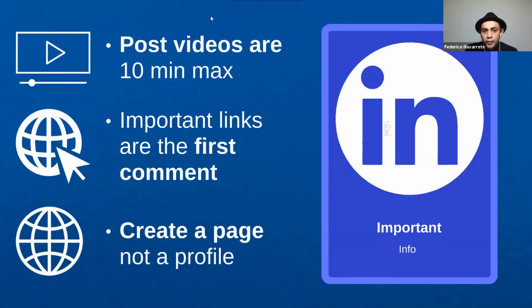First one, post videos are maximum 10 minutes. They cannot be 15 minutes, 20 minutes or something else. It's maximum 10. Important links are highlighted as the first comment. Yes, LinkedIn allows you to use links inside the post, but LinkedIn has a very specific way of thinking. The first thing LinkedIn people are going to do is go to the post and check the first link that the person is relating to. If I wanted to visit my website, it has to be the first link. It shouldn't be inside of the post, because then people are not really going to click it. That's the LinkedIn way of thinking.